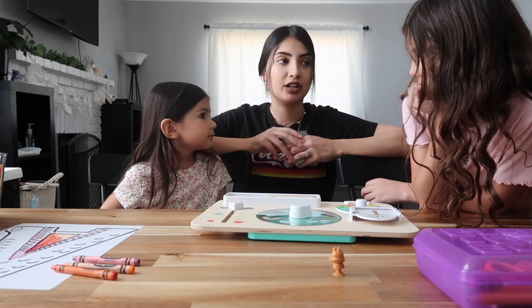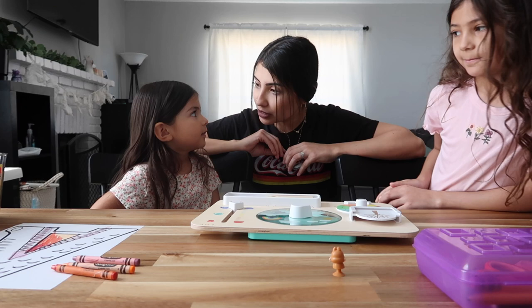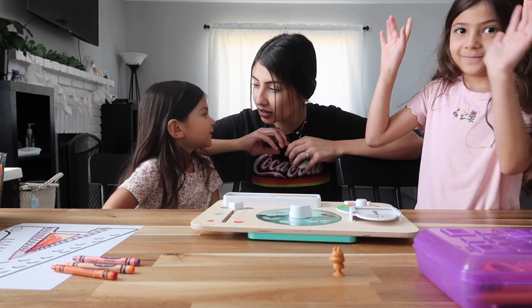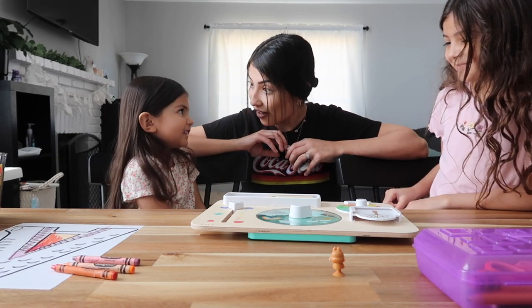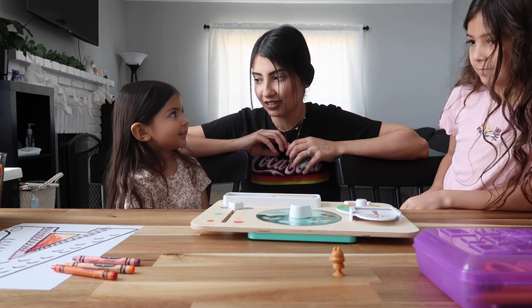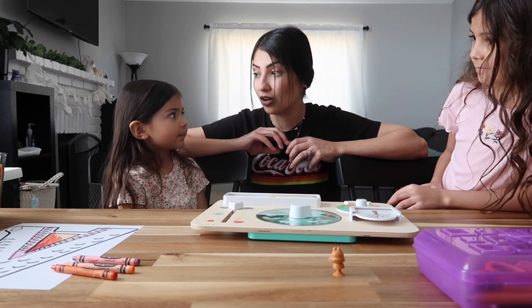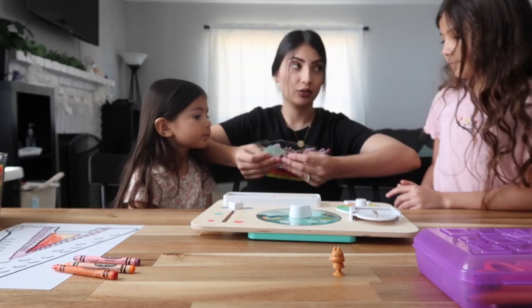Do you know what happens during fall? Let's give Rory a try. Okay. What happens during fall? Do you know? What happens to the leaves? Yes, they fall. So what happens to the weather outside? Does it start to get cold or is it still hot? It's still warm. A little bit, but it does start to cool down for fall. But we are not there yet because fall happens towards the end of the month.